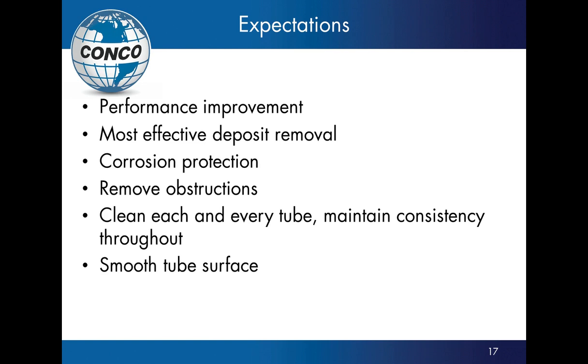It protects that tubing against corrosion. It removes any obstructions that are within that tubing itself. It cleans each and every tube consistently, so you maintain that consistent cleanliness throughout the condenser. And it provides a smooth tube surface. Why is that important?